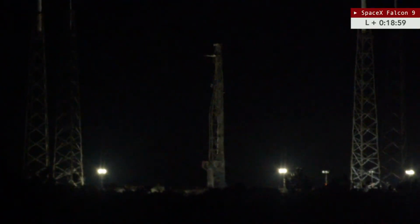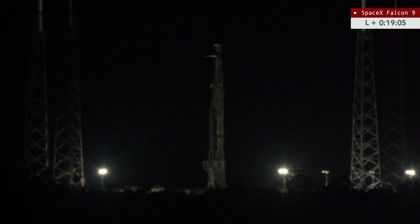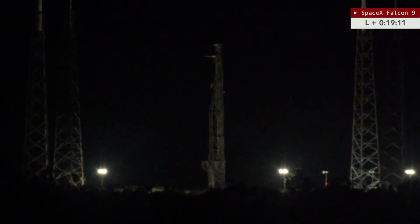Here's a look at Space Launch Complex 40, where the strongback has been raised vertical after retracting away from the Falcon 9 right at liftoff with the rapid retract. That pullback actually protects the umbilicals and the structure on the strongback from damage from the Falcon 9's exhaust plume as it climbs off the pad.